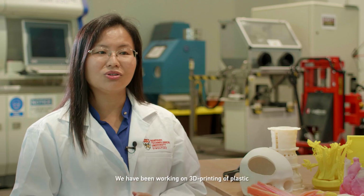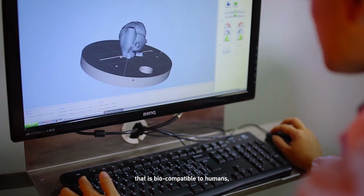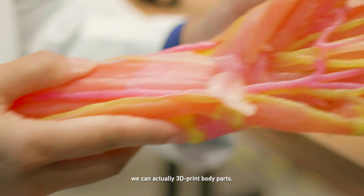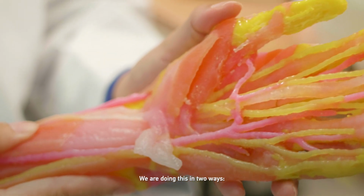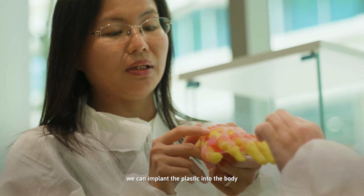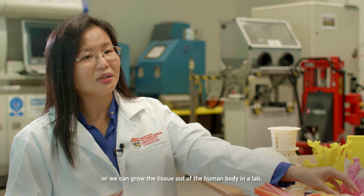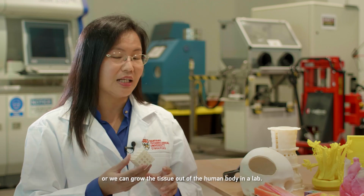We have been working on 3D printing of plastic that is biocompatible to humans. And yes, you're right, we can actually 3D print body parts. We are doing this in two ways. We can implant the plastic into the human body to regenerate tissue or organs, or we can grow the tissue out of the human body in a lab.